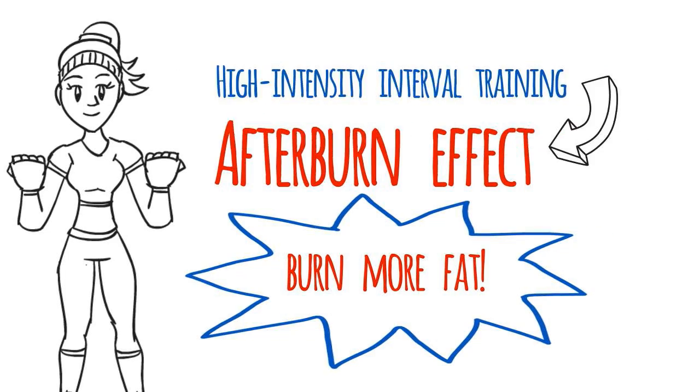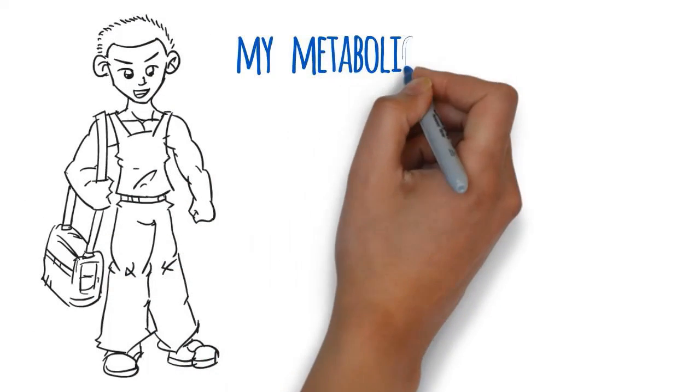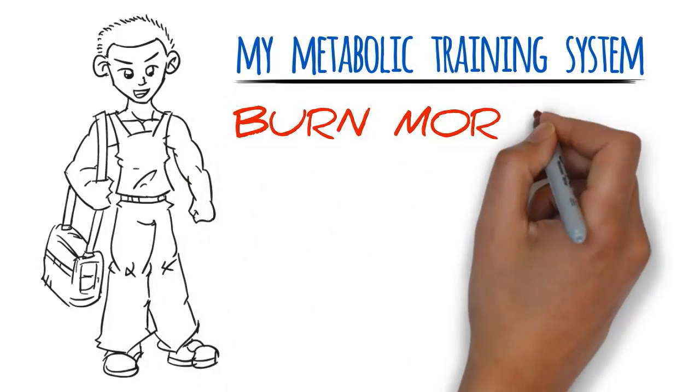So the next time you're thinking about getting a workout in, get the most from your workout by using my metabolic training system so you can burn more fat in less time.